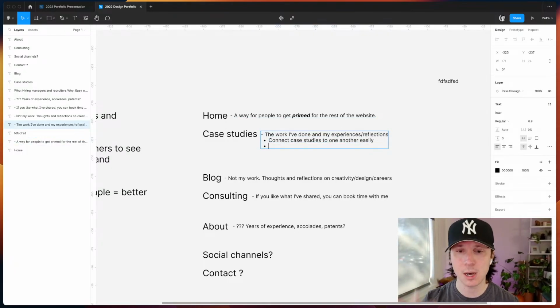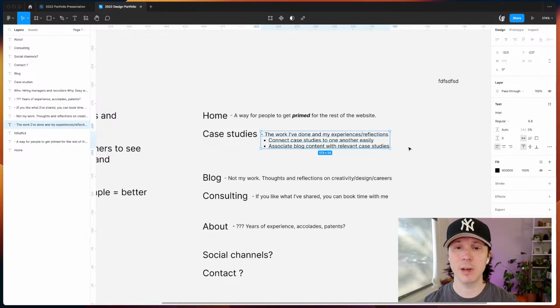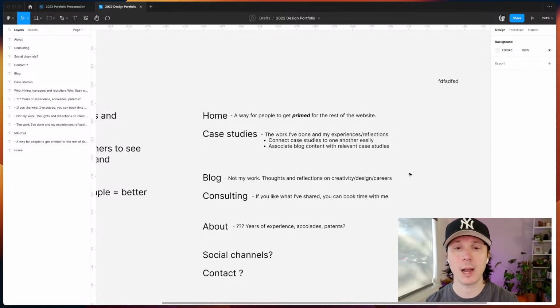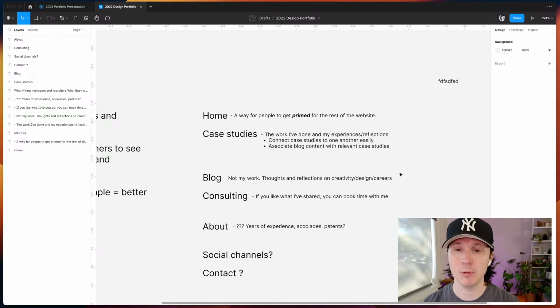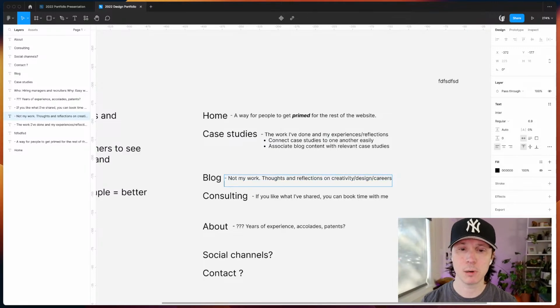Another thing that I just thought of is can I find a way to associate blog content with relevant case studies? And I think that's really beneficial in showing recruiters or hiring managers I don't only do this work, I also think deeply about this work. Here's some stuff I've written that is relevant. That could be really great. And I want to tie that back also to my blog. So I'm going to write here a note.